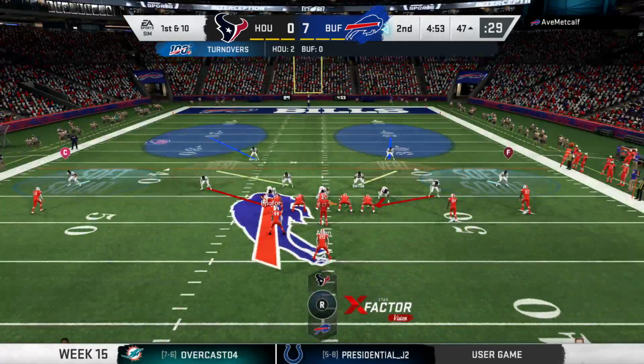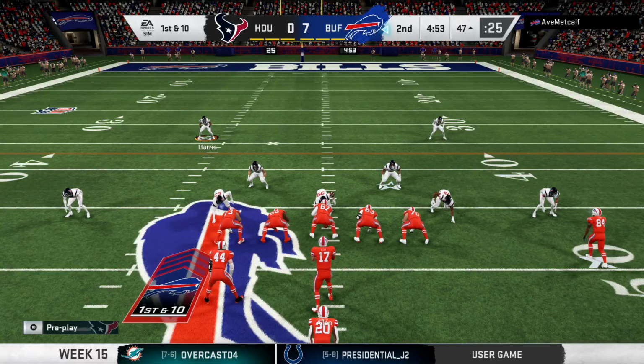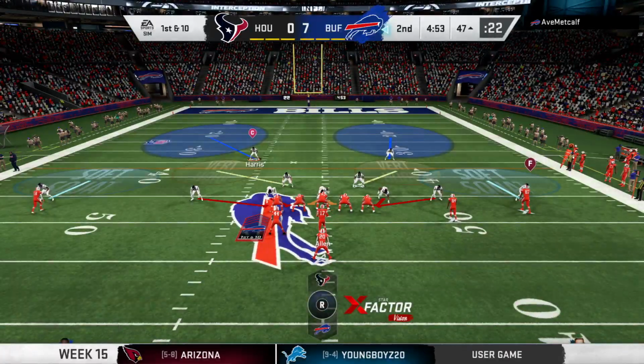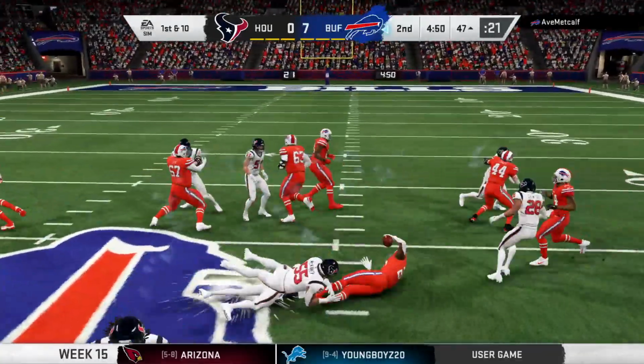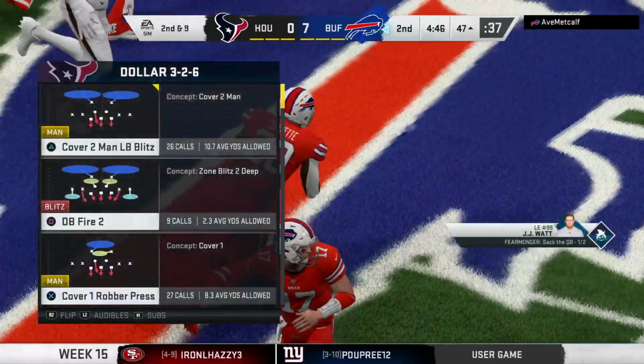Bring it around. Mike 51. Get in the weight room. Undercrush, undercrush, undercrush. Middle. Check 6, go. Out of the pistol, it's Fournette. And they'll get this just to the 47, 1-yard gain.